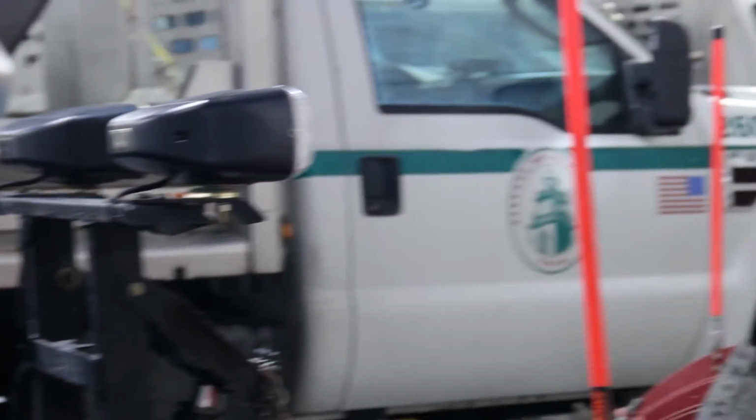An example for this storm, we started putting plows on the trucks and loading them with salt before the snow actually happened, so that whenever the shift that comes in to start plowing and salting, the trucks are prepared. And then if it's during normal working business hours, Monday through Friday, we send the night shift home so that they're prepared to come back at 7 p.m. if that's when the snow starts.